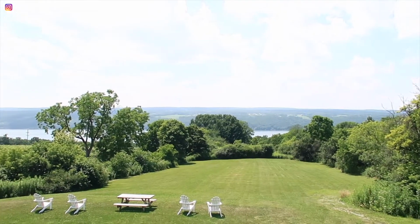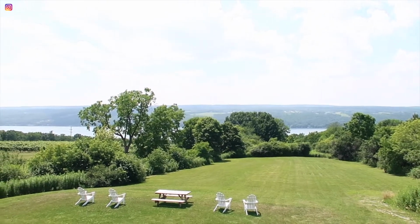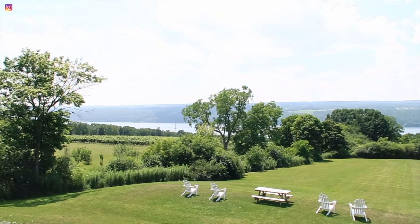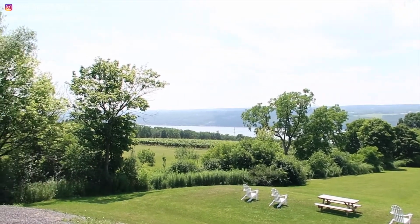If the delicious food at the Elf in the Oak doesn't win you over, these views of Seneca Lake just might. What an incredible view of the lake.